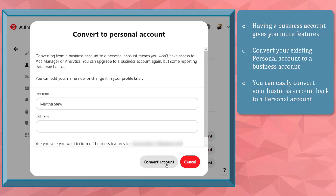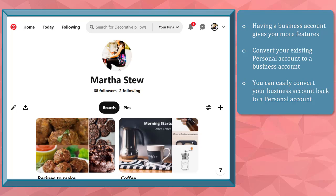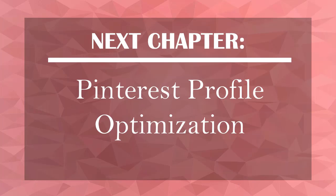Now that you know about converting your Pinterest personal account to a business account, we can now proceed to the next chapter, Pinterest Profile Optimization. I'll see you there.